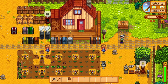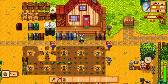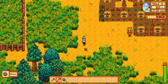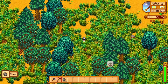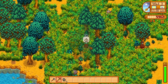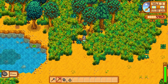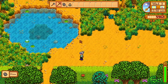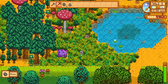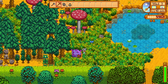You just keep going up and up, and eventually you'll end up with iridium quality tools. I upgraded this because of that meteorite, but each upgrade does things. A hoe lets you hoe a much bigger space. A pickaxe lets you, obviously, use fewer hits to break something, so one of those large stones would take fewer hits. But in this case, we want to hit this meteorite, and look what we're going to get.